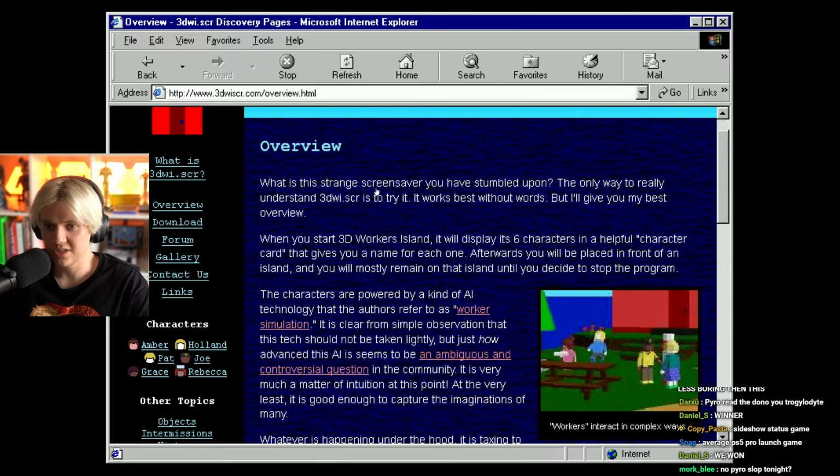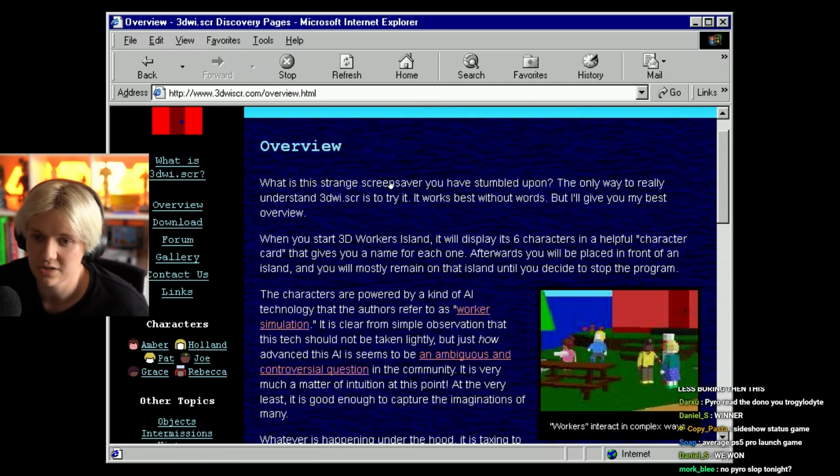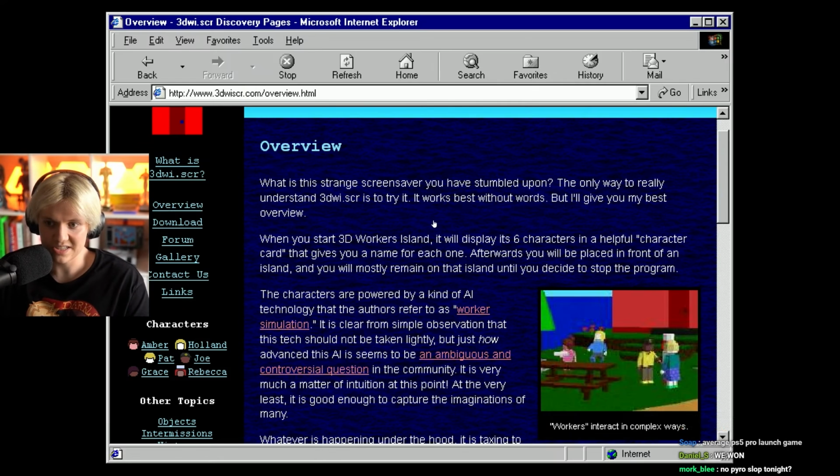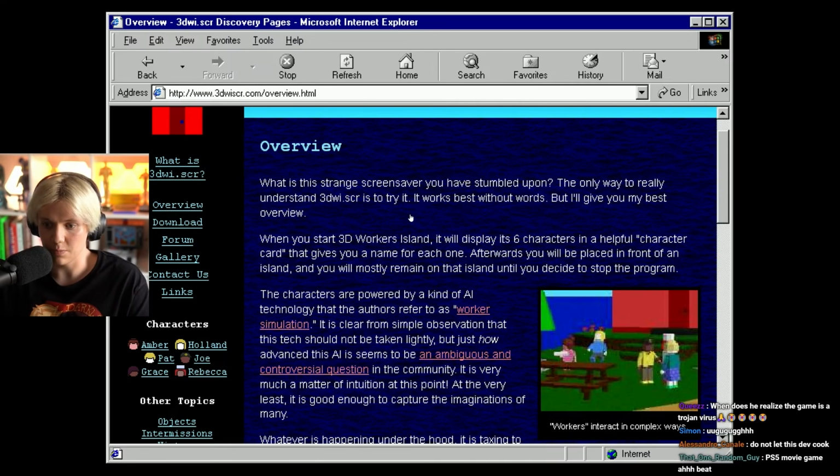What is this strange screensaver you've stumbled upon? It works best without words, but I'll give you my best overview. When you start 3D Workers Island, it will display 6 characters in a helpful character card that gives you the name for each one. Afterwards, you'll be placed in front of an island and will mostly remain on that island until you decide to stop the program.